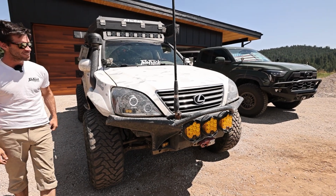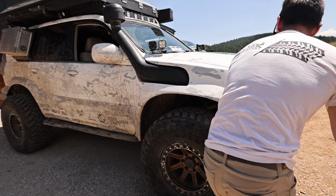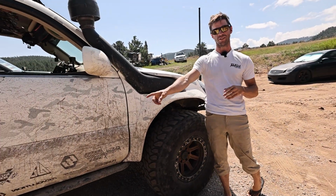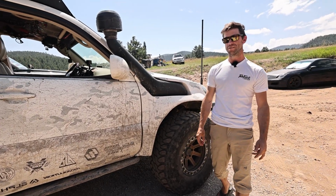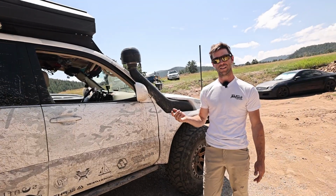So we got bumper, suspension, 488s. Any engine work to note? Engine is completely stock, other than the intake and the exhaust that we just put on. That's the R4T exhaust. It sounds really good. Big fan of that. I think I dented it already though, so sorry guys.